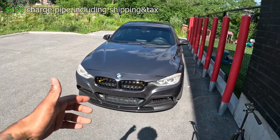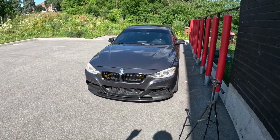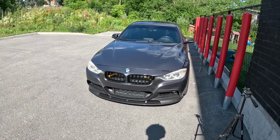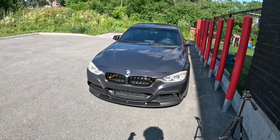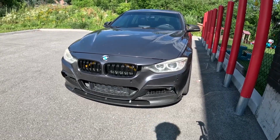That was I think 450 Canadian for an aluminum charge pipe, and that one is never going to break. So if you blow a charge pipe, make sure not to get the plastic one from BMW because it's just going to break again. Just get an aluminum aftermarket charge pipe. I got mine from VRSF, and that's the only unexpected thing that happened to the car. People suggest that you change the charge pipe regardless. Once you buy one of these, they say just change the charge pipe because it's going to break eventually. That's the only thing I had to change on this car.